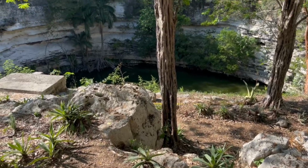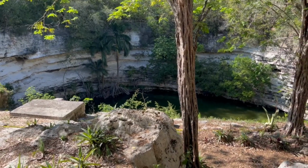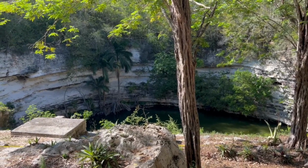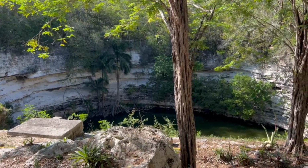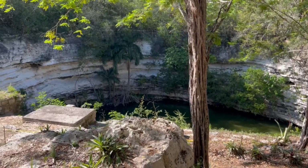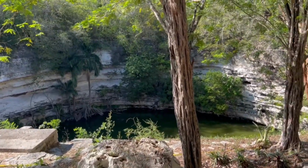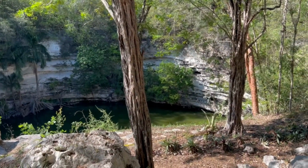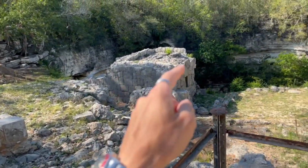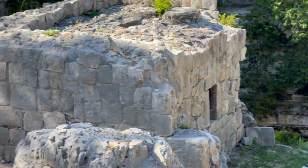Bonus footage. I thought I was leaving, but apparently we have this. So apparently this is Cenote Sagrado de Chichen Itza, and it's a sinkhole that they used to offer sacrifices to the rain god in. Yeah, like they threw bodies in here and jewelry and all kinds of interesting stuff. So pretty interesting. Yeah, you can see how this would be like a platform that they walk out to and then just chuck them off the edge. Lizard.